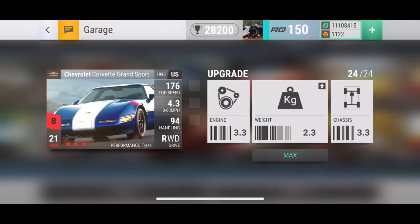I don't know if they made a C6 version of the Grand Sport. I'm sure they did for every version, but the C4 is indeed my favorite. And the C4 Silhouette is actually one of the coolest Corvettes ever. I love the C4, as much criticism as it takes.